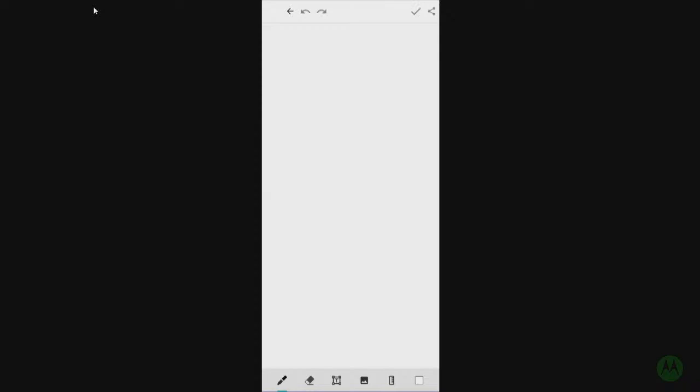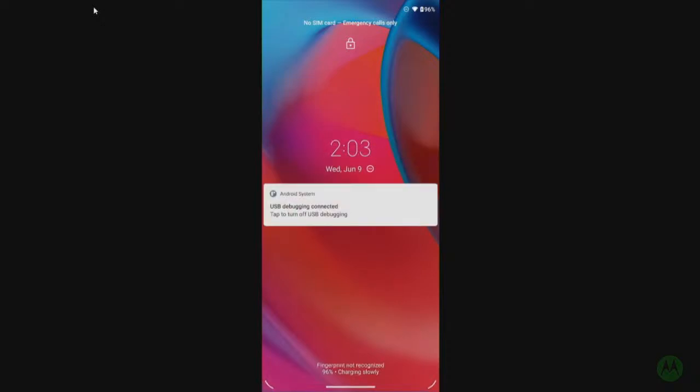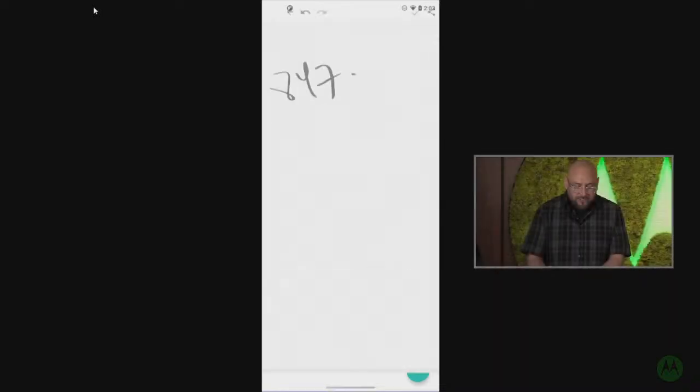Just like pen and paper, and we've all been there, right? We got to jot down a quick phone number, a license plate, right? A street address. And the cool thing is you just click save, it saves it for you, it puts it into your Moto Note, and now it's there for you to access at another time, right? So great there. We're going to unlock that. We'll go to Moto Note. You can see that your notes are saved there.